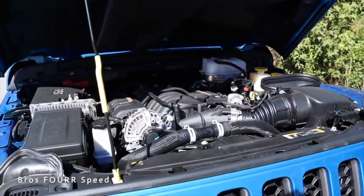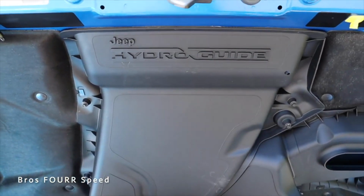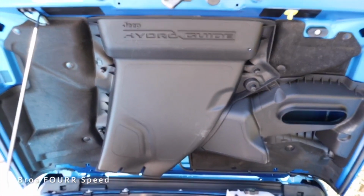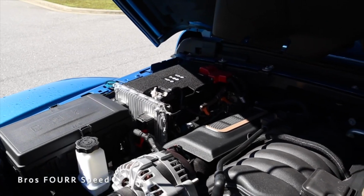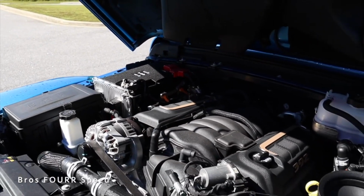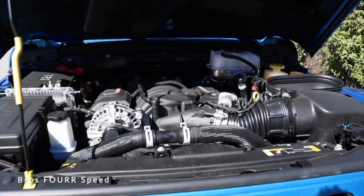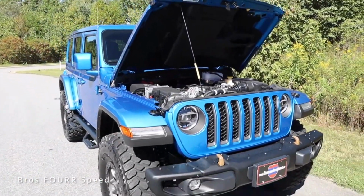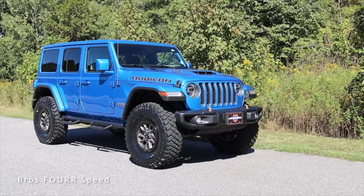As we start off with the Rubicon 392, underneath the hood, this is powered by a 6.4 liter Hemi V8. It's paired to an 8-speed automatic transmission. It pumps out 470 horsepower, 470 pound-feet of torque. That power is sent through the all-wheel drive system. It weighs in right around 5,100 pounds. It'll do 0 to 60 in 4.5 seconds. It has a top speed just shy of 100 miles an hour. And for its fuel economy, it gets around 13 miles per gallon in the city and 17 out on the highway.